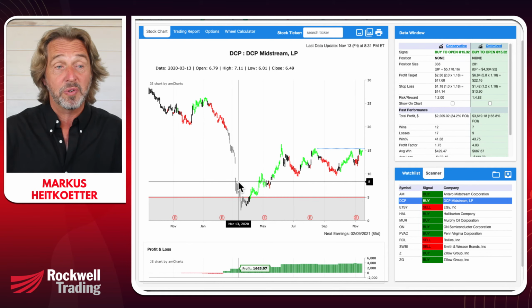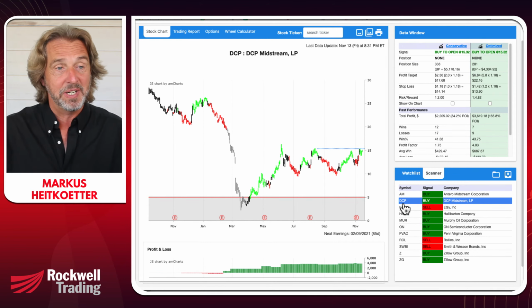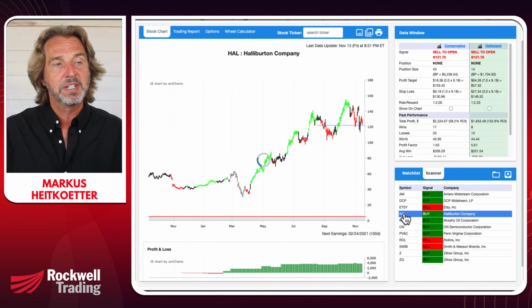This is why it is grayed out. So both of them appear to be very valid buy signals here. Now I looked through a few others. Etsy I kind of liked.